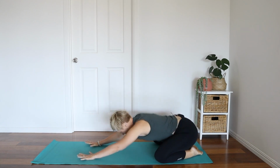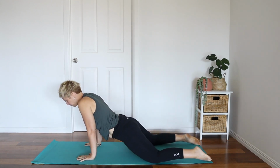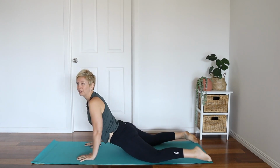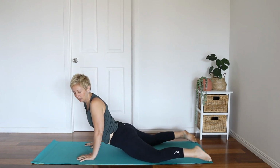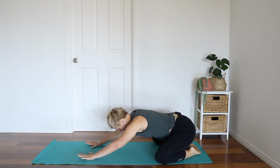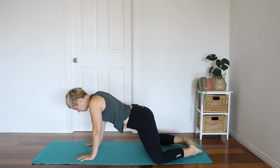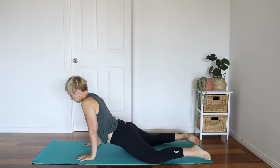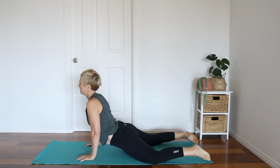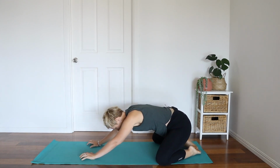And keep that belly nice and soft. So keep breathing deeply on the inhale, filling up the belly like it were a balloon, and then exhale, releasing. So you can keep the shoulders soft, not moving the tension from the abdomen into the shoulders.